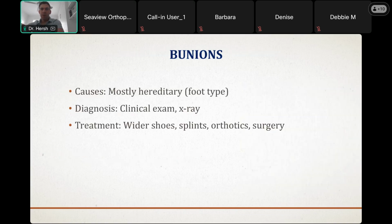Bunions. We get a lot of bunions, but they're more noticeable when people are wearing sandals in the summertime. That seems to be when more people come to me, when all of a sudden they become concerned about the looks of their feet, and they do hurt. It's not just aesthetic. What causes bunions? A lot of people believe it was the shoes they wore when they were 20, but that is not the cause of bunions. The cause is really hereditary.